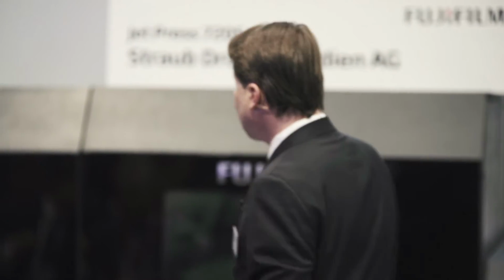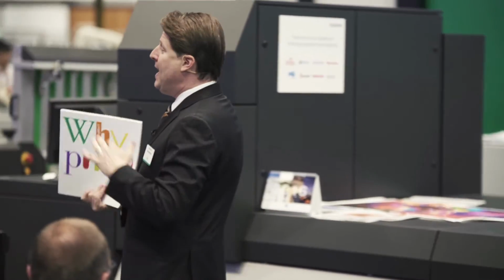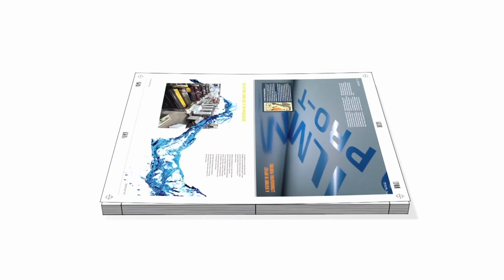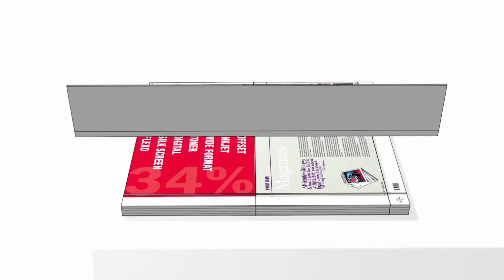All right, so we're also printing high-quality, perfect-bound books here on the stand. This is a great real-world example of JetPress productivity. Sections are printed in collated order. That's going to remove a step right at the beginning of the process. Then B2 collated output makes cut and stack work very simple.